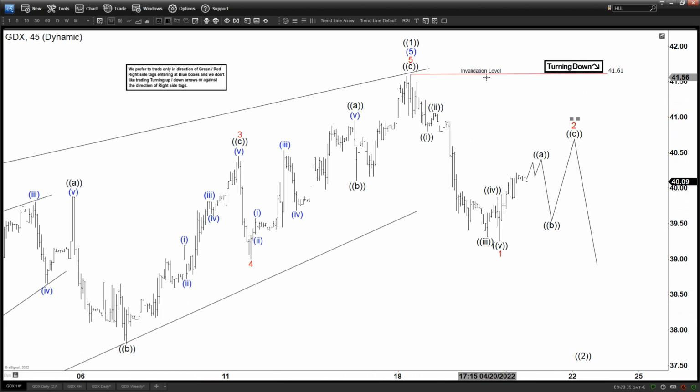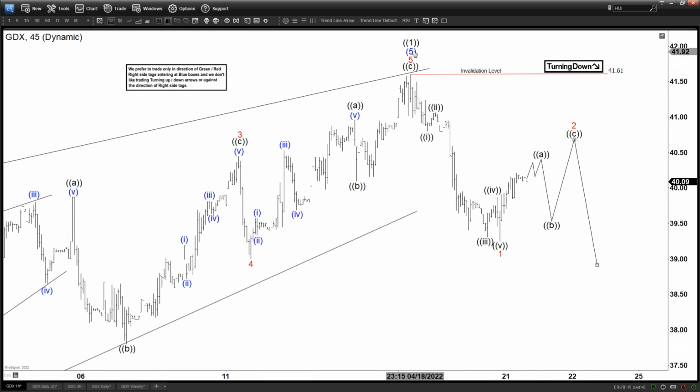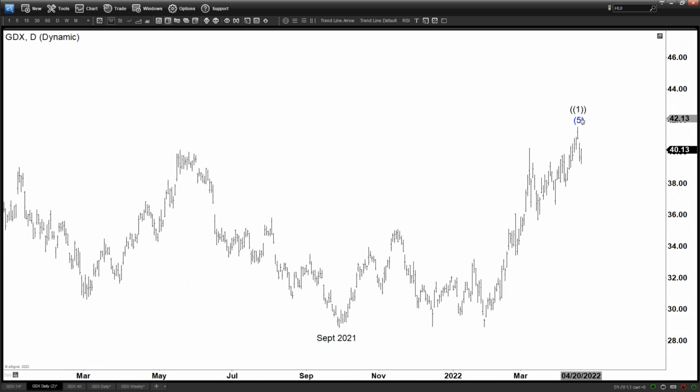But let's take a look here at the larger degree. I'm looking at the daily time frame, and I'm putting the 5 and 1 that we see in the 45 minutes chart onto the daily time frame here. If this is a 5 ending a 1, then we need to find out where the 1, 2, 3 and 4 are in the blue degree, the intermediate. So this will be your 3, this will be a 4, and then the 1 and 2 would have to be over here. So we are talking about a 5 waves up from September 2021 that potentially could be finished.